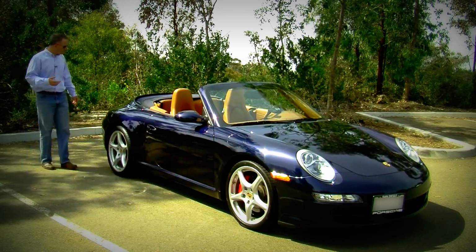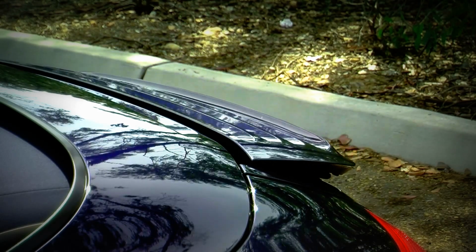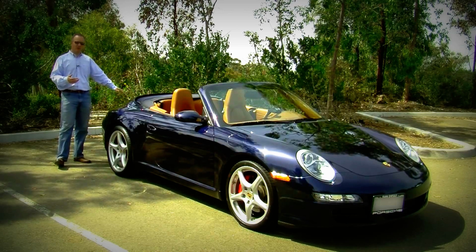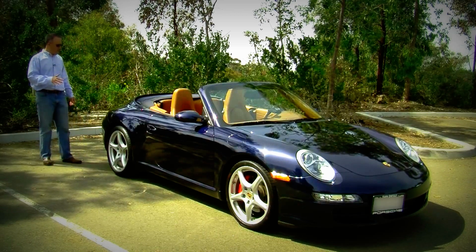Also back here, this is the actual wing of the car. There's a button inside. You can manually tilt the wing up and down if you want to, or it's even easier to just let it do it by itself. It'll tilt up if it needs to cool the car off, or when you're going fast, to make the car a little bit more stable on the road.